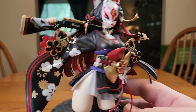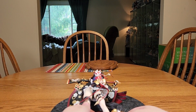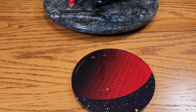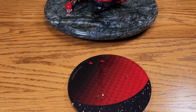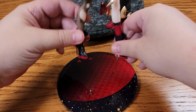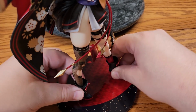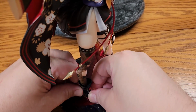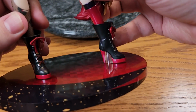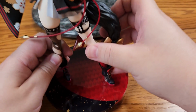Very good. So let's go ahead and get her on the base. I'm going to set her down. Tilt the camera down. Whoops. Have the camera fall over, so let's prevent that from happening. Okay. So we line up the peg hole and the peg hole, and she just slots on down. Pretty easy to put her on the base. I may fiddle with it a little bit later. Her toes are kind of lifted up a little bit, but I think that should be fine.